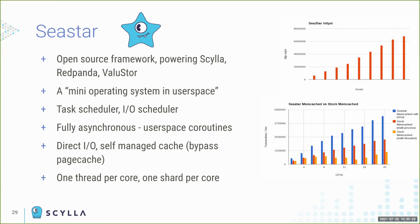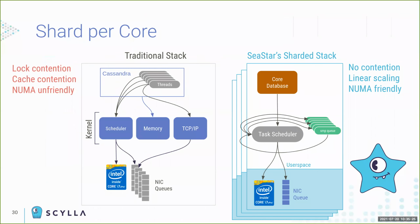Okay. So how does that look? The traditional stack, let's say Cassandra, would basically have a thread pool, as we mentioned before, that has shared access to memory and the TCP stack, and would be managed by the scheduler of the kernel. And then the kernel would decide which CPU to put which threads on, and so on.